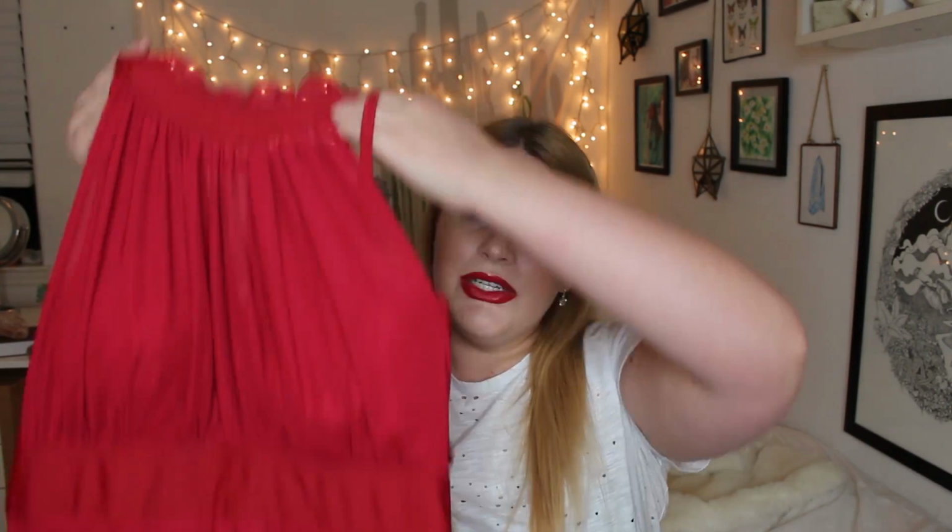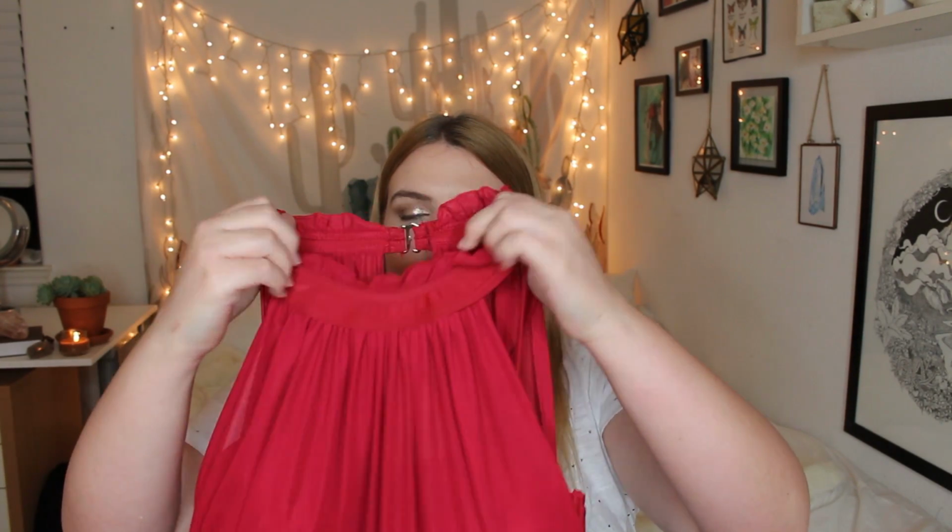This is it. But it actually looks cute on me, and I'm so happy about it. So this is what it looks like. It is another dress style swimsuit, and it has this very high neck, and it does cinch in at the top and have this frilly bit, which I think is adorable.